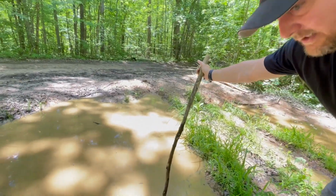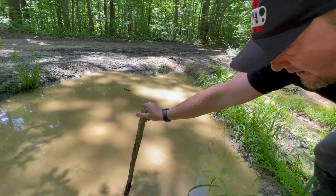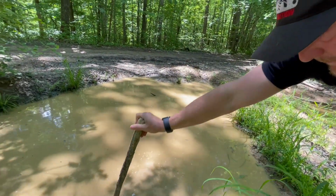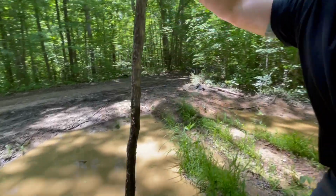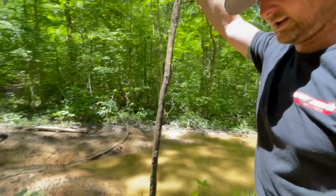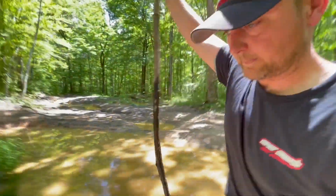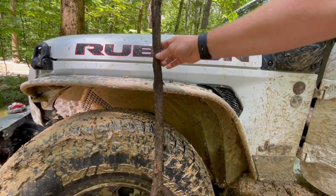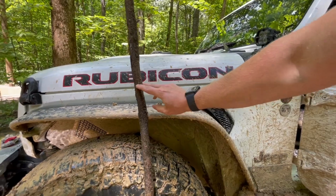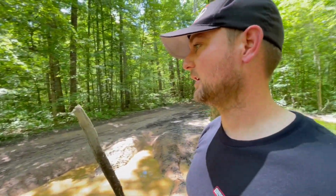Guys, this is why you stick test holes before you get into them. Check this out. Not deep. A little bit deeper. Okay. Oh, there's the spot. Look how deep that is. Let's put that up next to my tire. I bet you that would bury my tire. It's a 37-inch tire. And yeah, it's about to my fender. So that hole would have swallowed my Jeep. So not going that way. I've got to find another way around.